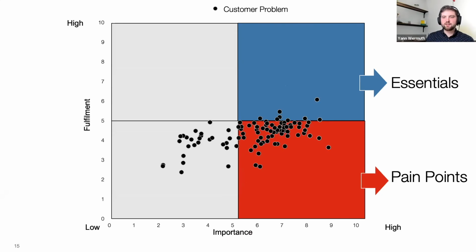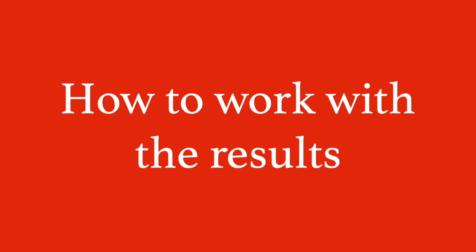That's the actual data. So we asked a large sample of people to rate each of those 100 customer problems in terms of importance and satisfaction. Now, once you have that data, once you know how important it is to people and how satisfied they already are, you can map them on this value map, and you know which ones are pain points and which ones are essentials. So that's what you have to focus on, now that we know which customer problems are actually relevant, or actually matter to our customers.